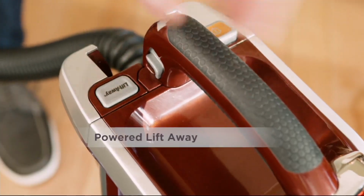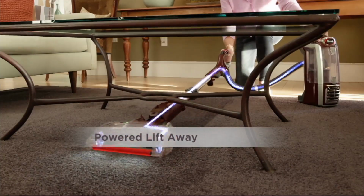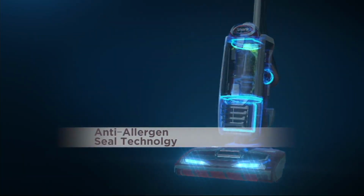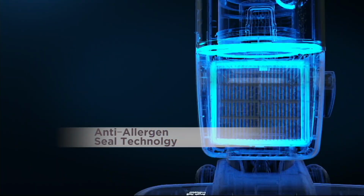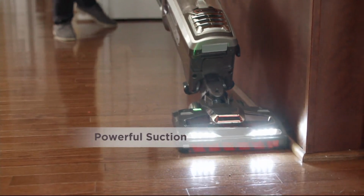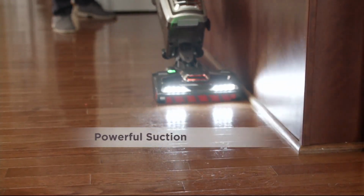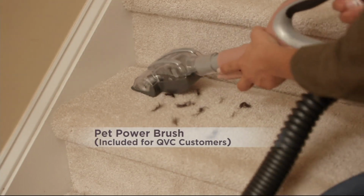All right, what we're going to do is remind you that we've got all the great colors. We also have tremendous value story. We also have great features. That powered lift away allows you to get underneath those low profile furniture pieces. Anti-allergen sealed technology, HEPA filtration. Gets 99.9% of particulates down to 0.3 microns. That's a human hair. Yeah, that's small. It's very small.